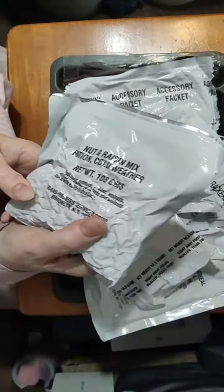The outside of the bag says fruit bar. I wasn't sure what kind of fruit bar it would be, but here we have fig bars, and there appear to be two of them in there, kind of like Fig Newtons. And then the last thing out of bag A is nut raisin mix, also labeled as Ration cold weather. Because this is a large amount, the soldier could probably eat half at one time and then the rest at another time.